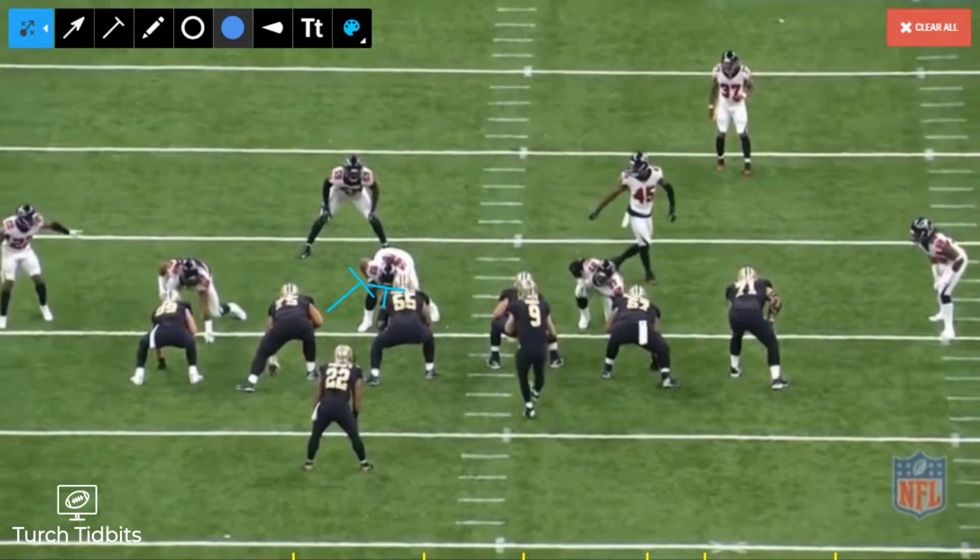Showing some examples here where the backside block is so important. It exposes a crease for backs with solid vision, even though the direction of this run is to the weak side, like we said, which is Deion Jones's side. And really the key block, like we said, is against Poe, who gives up a lot of ground here, opening a crease and puts a ton of pressure on Levy to make really a pretty perfect play.